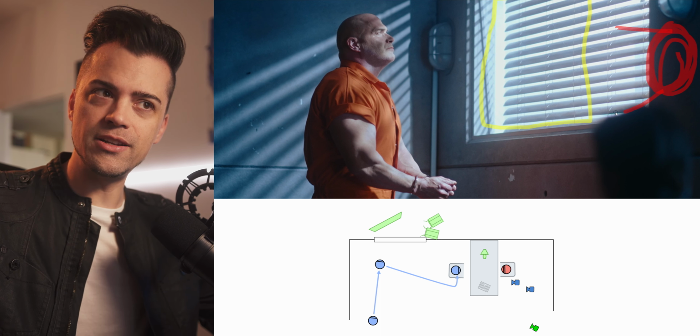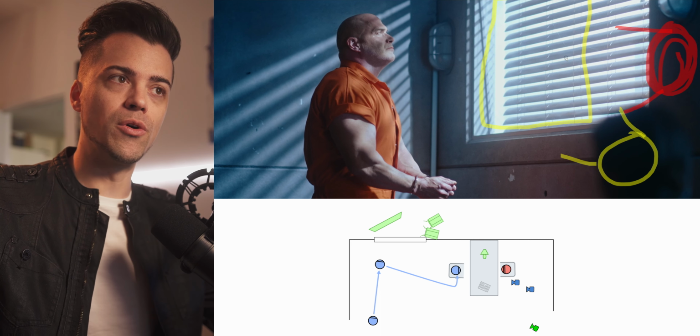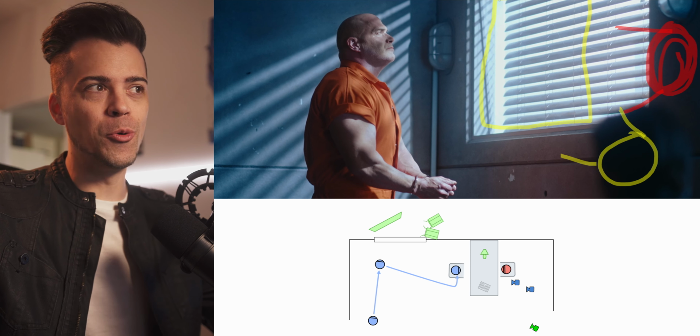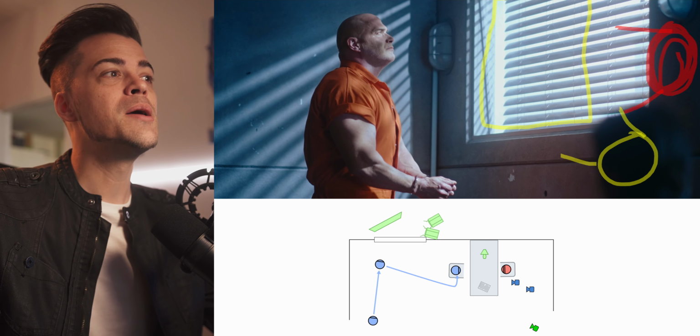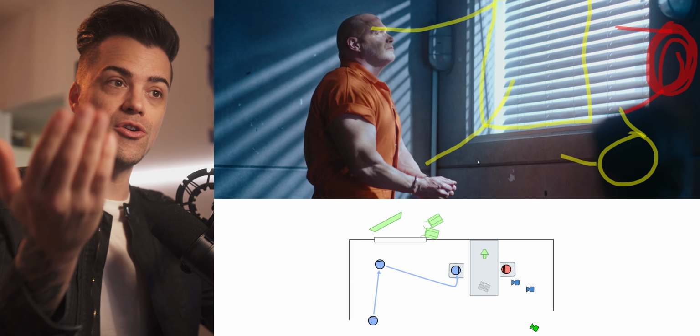I had a secondary source down here, angled upwards, hitting this bounce board to blast this whole background so it goes almost pure white, but also to provide a little bit of a key light on our subject coming through the window.